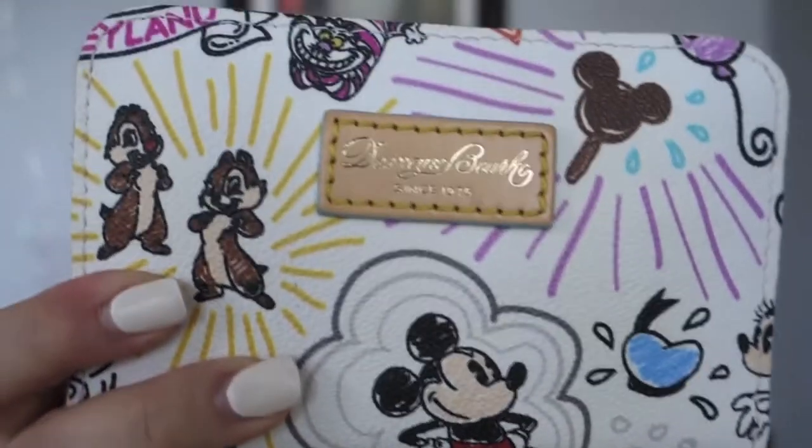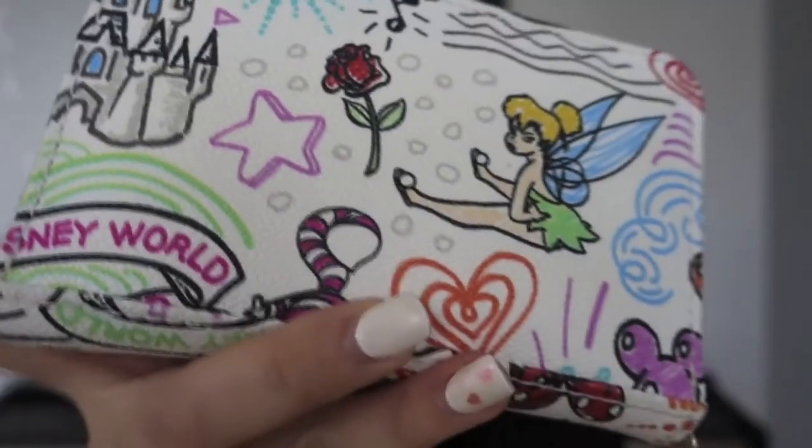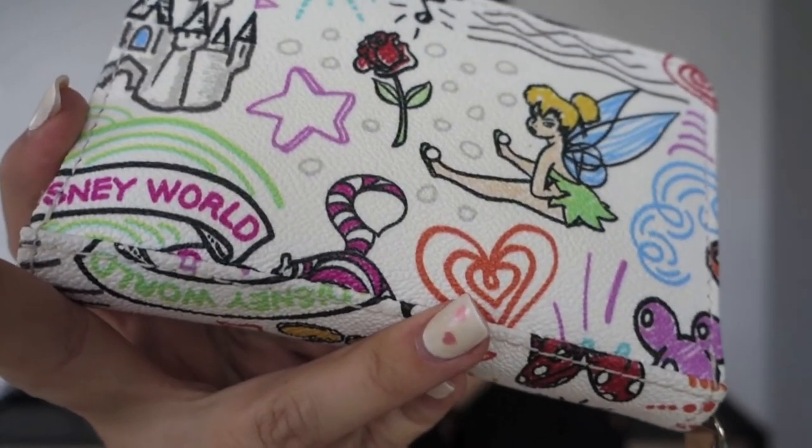Here's an up close situation for you. You'll see Mickey and the ice cream, Chip and Dale, right? Is that the name? Yeah. Tinkerbell, the rose, the castle, the Cheshire Cat. There we go. And Molten.